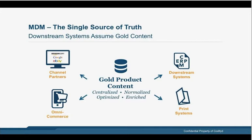That's obviously an abstract metaphor, but the thing that we know is this has real application to what you as a manufacturer, what you as a product distributor do, and that is you have all these systems, and in establishing a master data management system and a single source of truth, all of your downstream systems assume one thing, and that's gold product content.